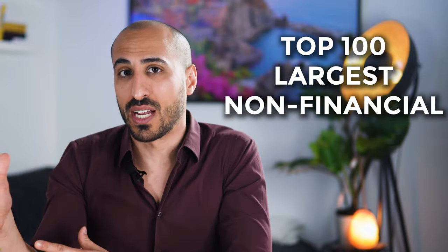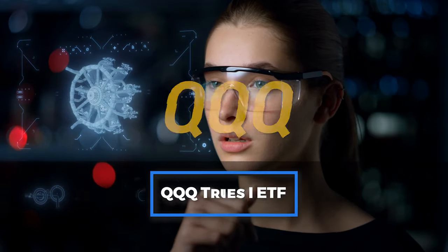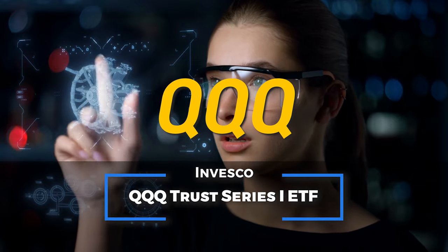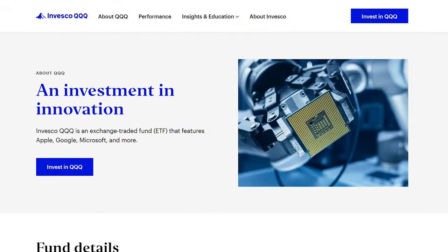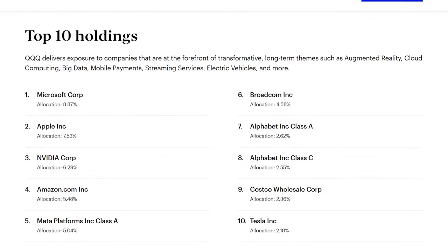So, the lazy portfolio I'm talking about is composed of one single ETF that was founded in 1999 by Invesco. And its goal is to capture the performance of the 100 largest non-financial companies listed on the Nasdaq stock market. I'm talking about QQQ, the Invesco QQQ Trust Series 1 ETF. Holdings in QQQ are all innovative companies from different sectors with an overweight on information technology.